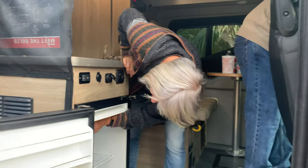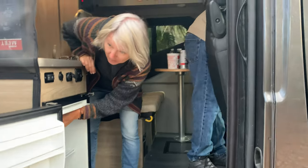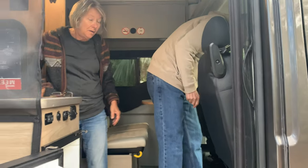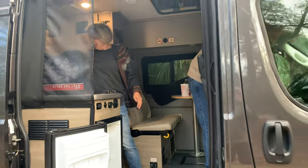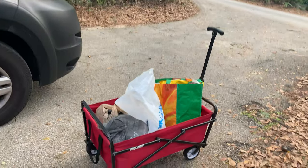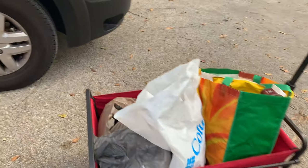We better, except let's not take them out yet. No. And a bag of ice. And Alvin's out there sorting things out. They return this van today, and then they fly back to Canada to their home. And look what we get, a wagon full of their leftovers, of their stuff. And I don't know if this is allowed in our van.